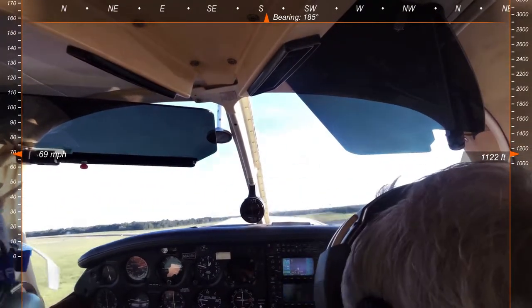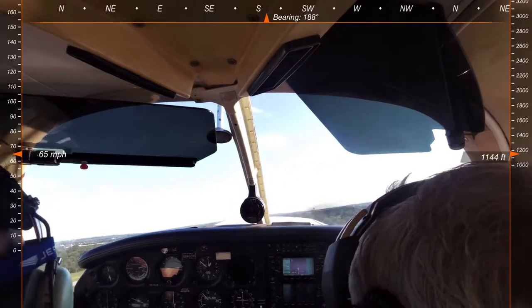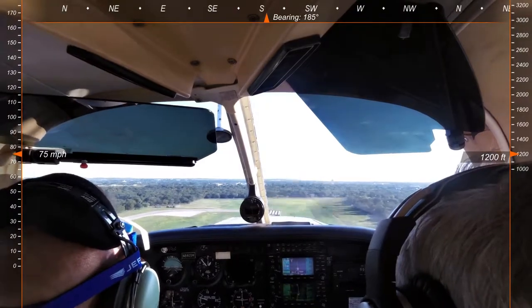Georgetown Tower, 8405 Mike's going around. 405 Mike, roger, make left traffic. Left traffic, 05 Mike. Attention all aircraft, information Echo current Georgetown, altimeter 29.76.